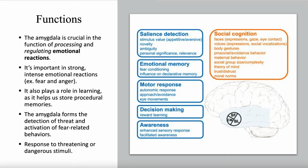So as far as functions, it's actually a little complex, which is why I added a picture for visual rather than breaking it down into multiple bullet points. So for the first bullet point, the amygdala is crucial in the function of processing and regulating emotional reactions. It's pretty important in strong, intense emotional reactions, for example, fear, anxiety, anger, aggression, etc. It also plays a role in learning, as it helps us store procedural memories. The amygdala forms the detection of threat and activation of fear-related behaviors as it responds to threatening or dangerous stimuli, essentially meaning it is a part of our fight or flight response.